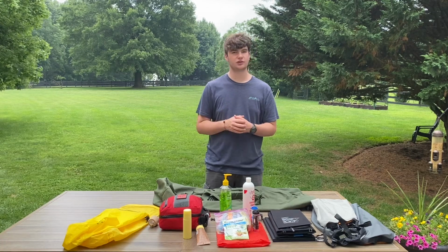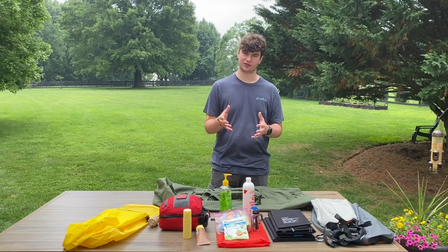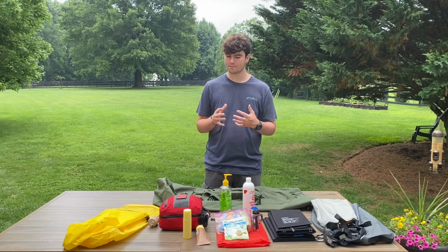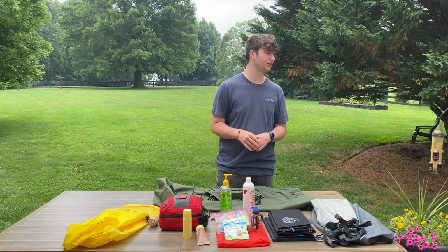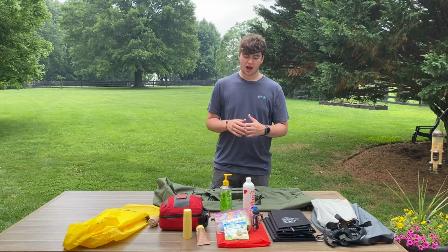Some other considerations would be eye drops. We packed those. We didn't really use them, but they're definitely a good thing to have for the salt water that you get in your eyes. I think that's it for the first aid kit. Once again, I can do a deep dive into that, but it's a bit overkill for this situation. Just have those few things.